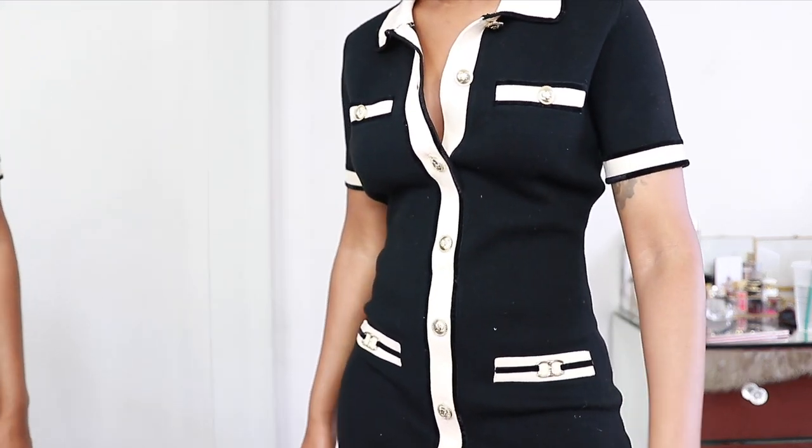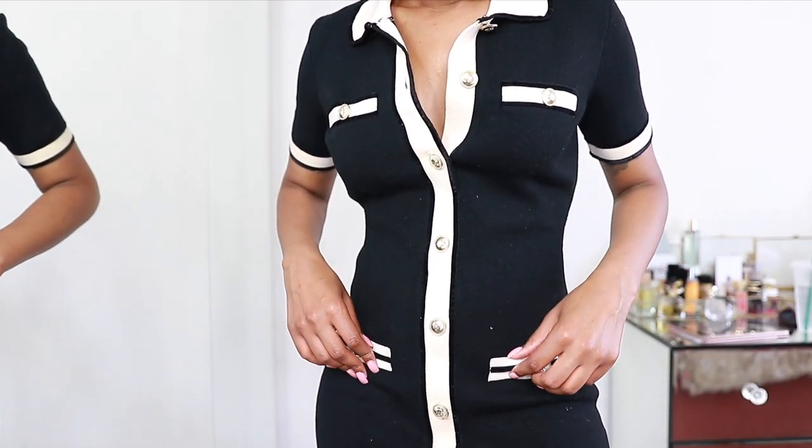However, I do quickly want to style this up if I wasn't going to be wearing it for autumn, and if I was going to be wearing it throughout spring and summer. With that being said, it is a knit dress, so it's definitely a lot thicker and a lot warmer. I'm going to come up close so you guys can see the detailing on it. I just think the fit of it is sublime.